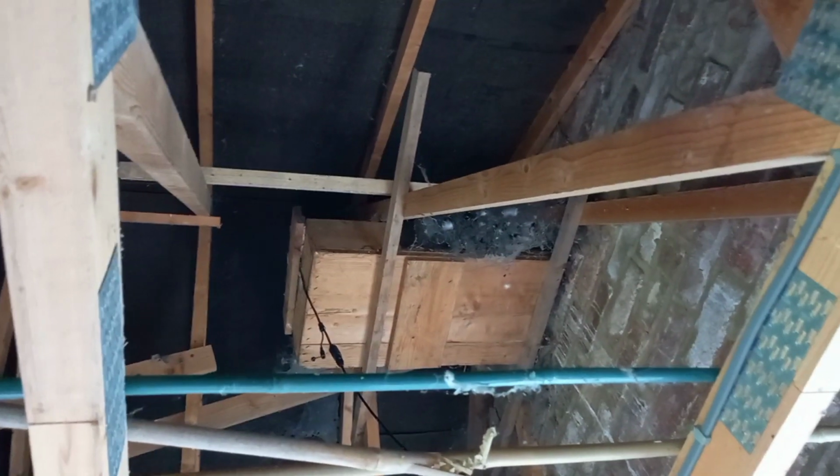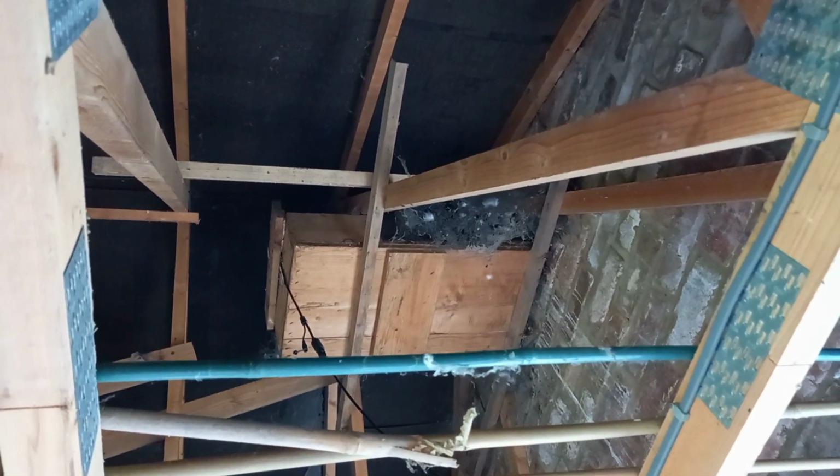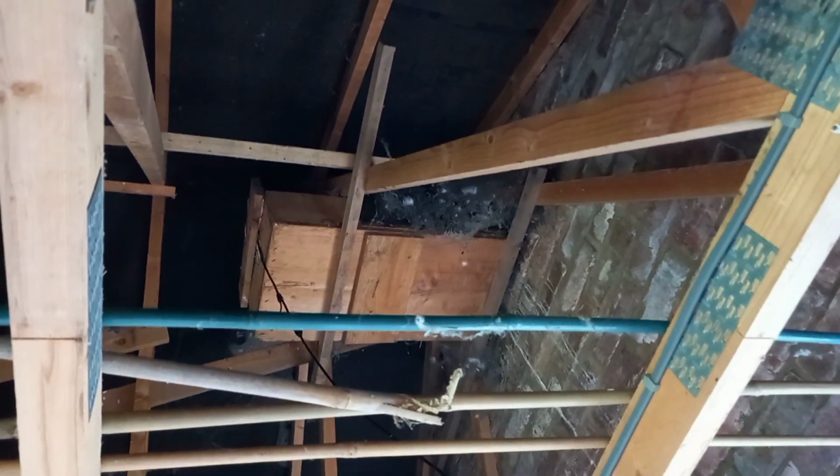We've got to keep quiet though, because up there, that is the owl box. That's where all the magic is happening at the moment. So currently in the owl box that we've just seen, there are 4 barn owl chicks, and they're being raised by their parents, who are doing a terrific job.